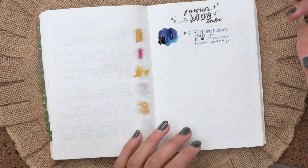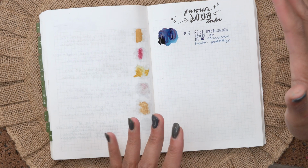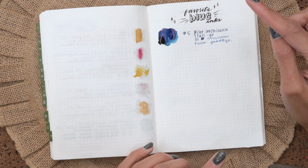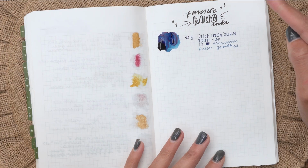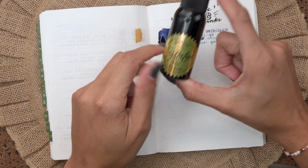My number 4 pick is barely a true blue. It could almost lean teal, but also turquoise, which is interesting. The base color and the sheen are represented in the ink's name. What do you think it is? My number 4 pick is Robert Oster's Fire and Ice.